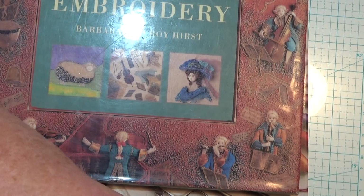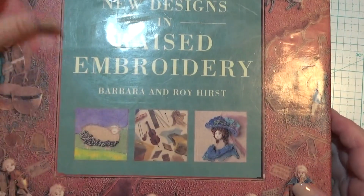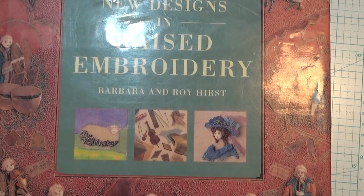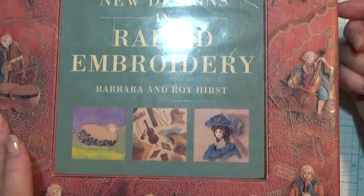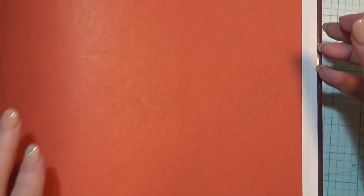There's another one that she brought out, something the same. Now these ones here are by Barbara and Roy Hurst, and these are really nice. I really like these. These are more figures and things like that.